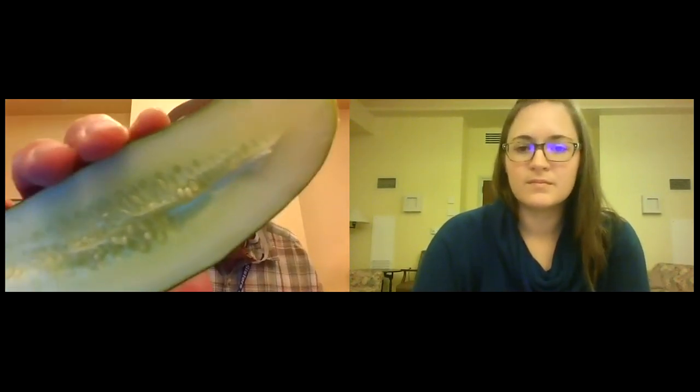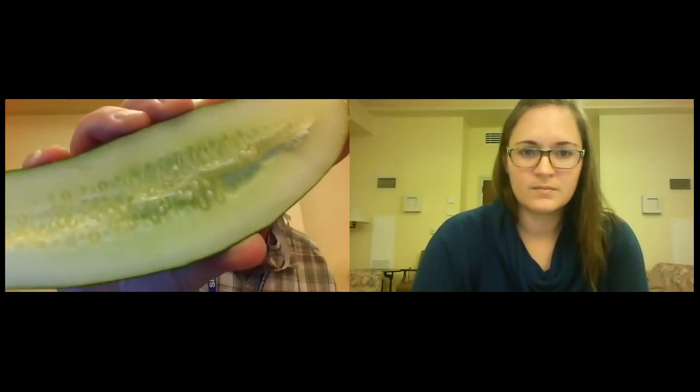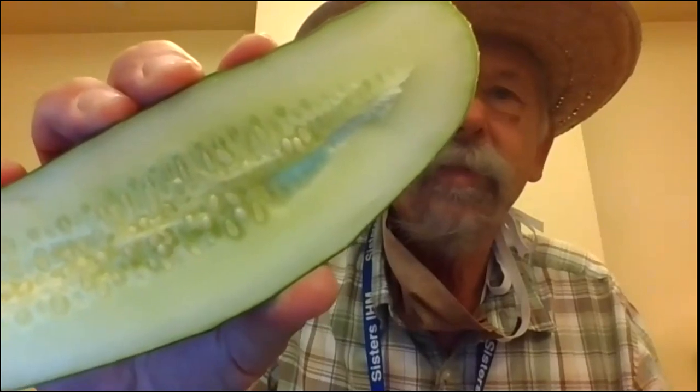The thing is that the seeds start to form and then they get very tough and chewy and the skin gets very tough and chewy. But that's because the plant is starting to produce its seeds for reproduction.